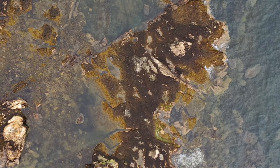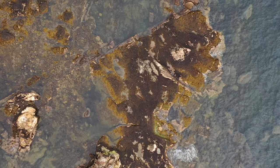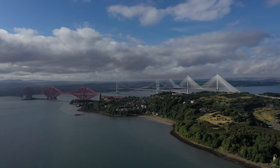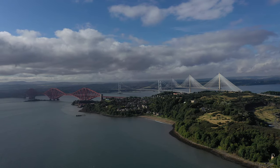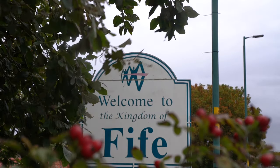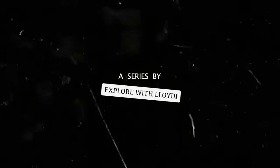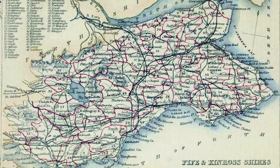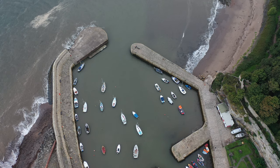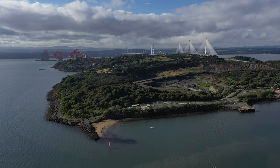Situated between the Firth of Tay and the Firth of Forth, at 1,325 kilometres squared and a population of 365,000, lies the Kingdom of Fife. This Scottie dog-shaped region on the east coast of Scotland holds great historical links to the Pictish times, where it was originally known as Fib.